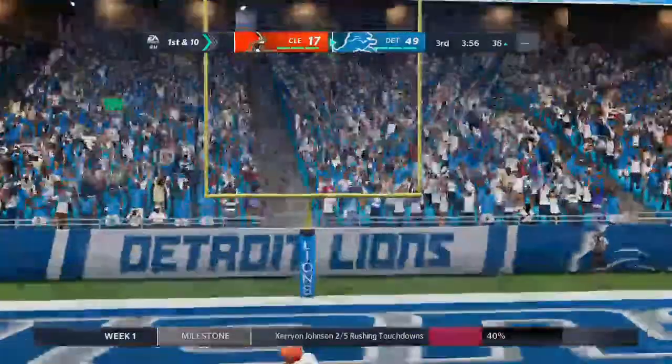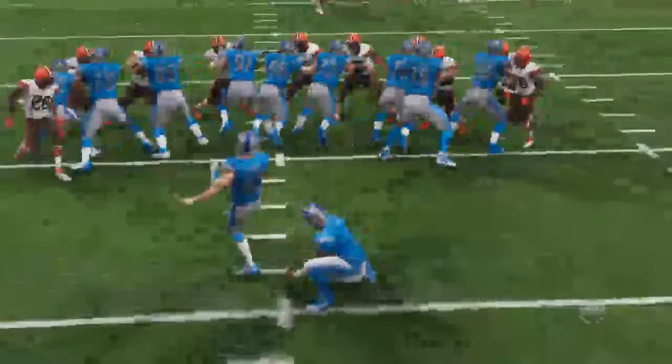And his kick is right there. It's good. And they're sitting pretty now as the lead grows even further.